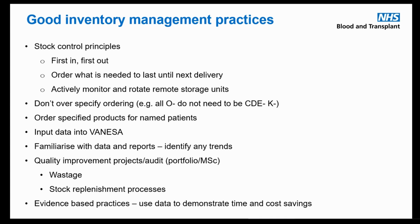And then looking forwards towards the future, if you're looking for a project for your portfolio or your MSc, you could perhaps do a quality improvement project looking at wastage or inventory control. Maybe you could do an audit into how stock's replenished, and really try and identify some variations in practice and maybe change things for the better. Could you do one more click, please? Ultimately, the goal is to develop some evidence-based practice, and the main driver for any change is that it can reduce time and cost, and VANESA really does have a great chance at demonstrating that.